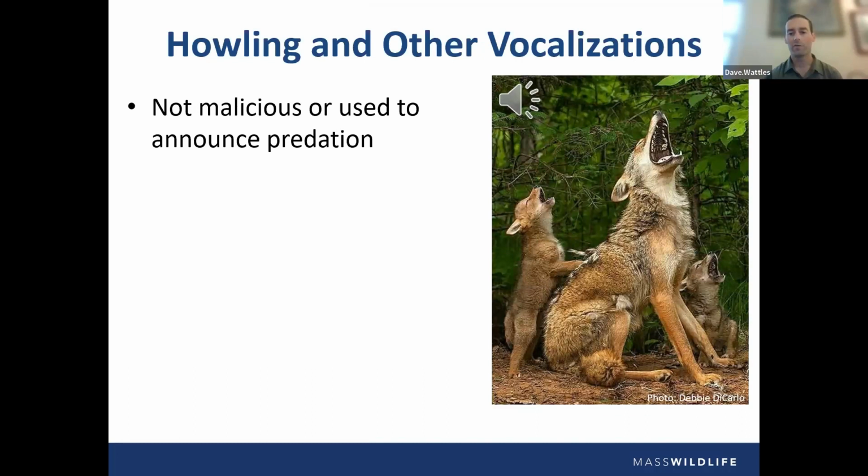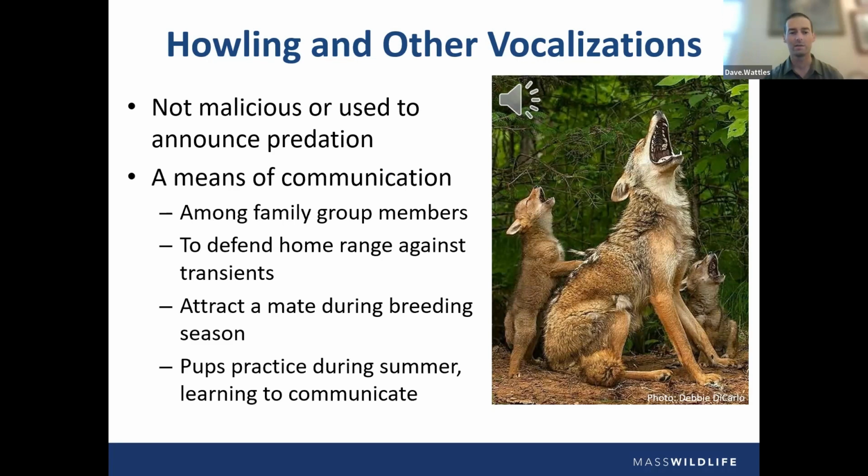One of the things we often hear from the public is concerns about coyote howling, that there's some malicious intent, or that it's an indication that they're going to go out and kill something. And that's just simply not the case. Howling is just a means of coyotes communicating. It's how family members of the pack or the family group communicate amongst themselves.